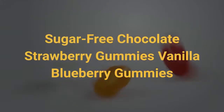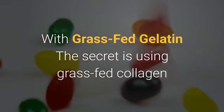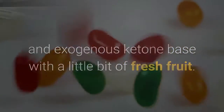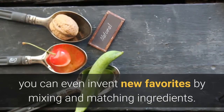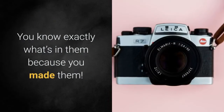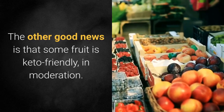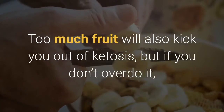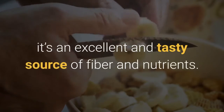Sugar-free chocolate strawberry gummies, vanilla blueberry gummies with grass-fed gelatin. The secret is using grass-fed collagen and exogenous ketone base with a little bit of fresh fruit. Once you get the hang of it, you can even invent new favorites by mixing and matching ingredients. The best part? You know exactly what's in them because you made them. The other good news is that some fruit is keto-friendly, in moderation. Too much fruit will also kick you out of ketosis, but if you don't overdo it, it's an excellent and tasty source of fiber and nutrients.